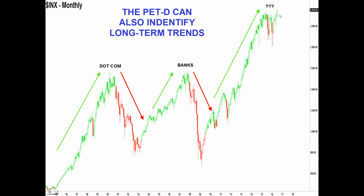we remain green. So with this tool, you'll be able to know in advance when a large trend change is going to happen. So that's the beauty of the Pat Dee. It not only works with tick charts and weekly and daily bars, you can also apply it to monthly bars as well for any market in any direction.